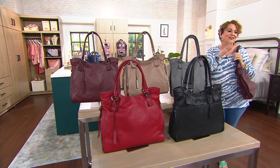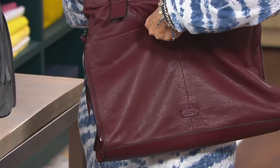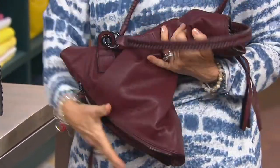So it's our big deal. It's like a Today's Special Value, a sister to the Today's Special Value. Look at the mush. I mean, this is the best leather.